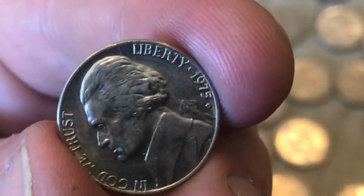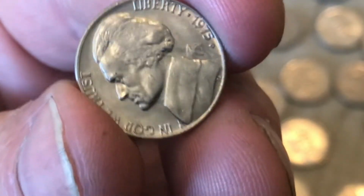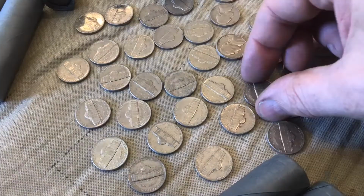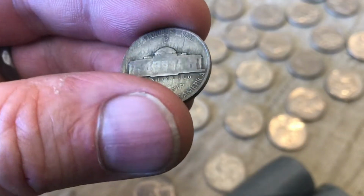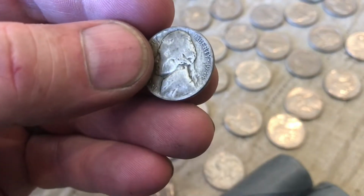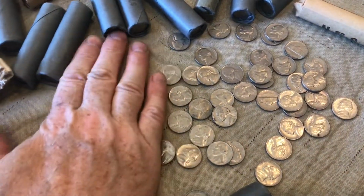This one is 1975, and I don't see any coins that are newer than this. So there's some pretty old ones in here. When I look through the date of all the other coins, this war nickel is the oldest at 1944. Let's go ahead and check out the rest of these.